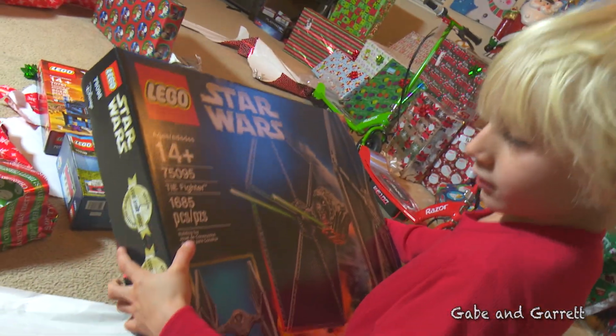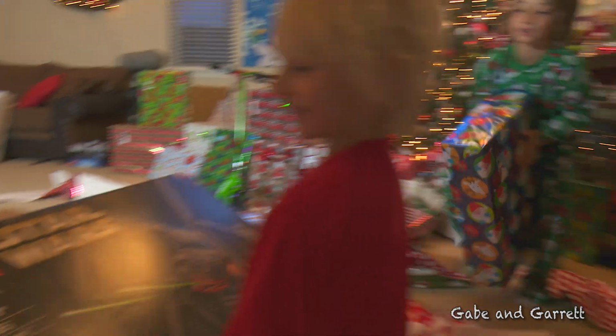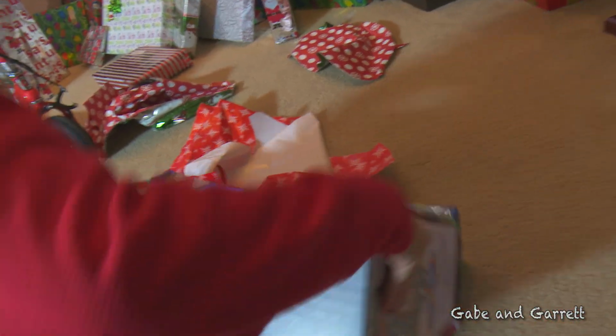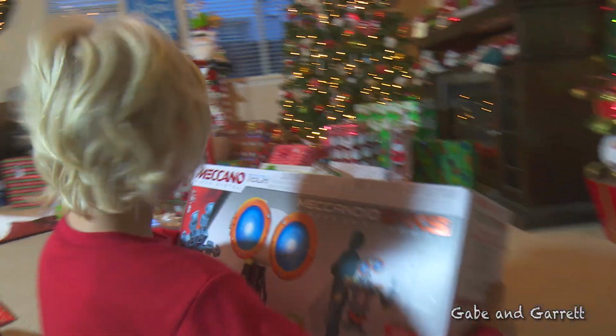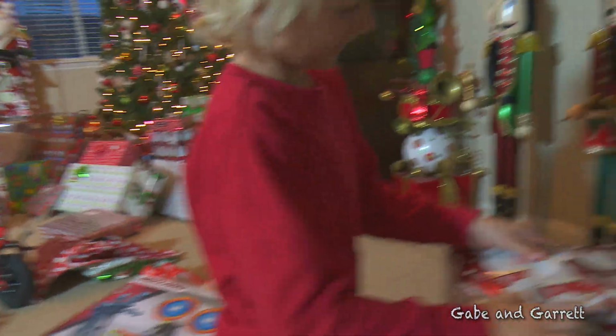This has 1,685 pieces. Wow, that's awesome, Garrett. And Garrett. Oh, Meccano. A Meccano what? The robot guy. The robot? Yeah. Garrett, this is ours. You get to open it together.